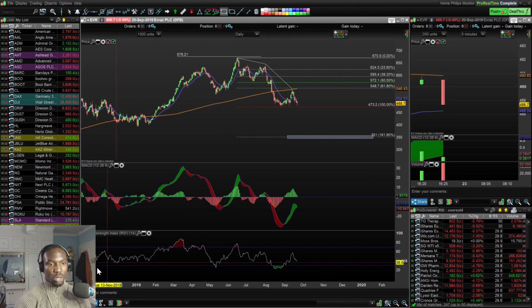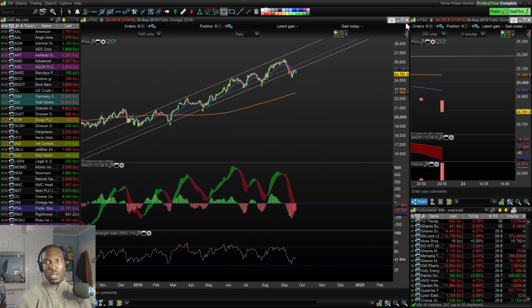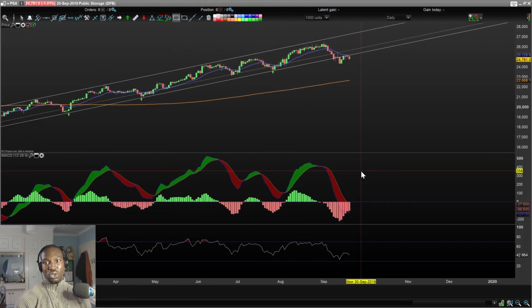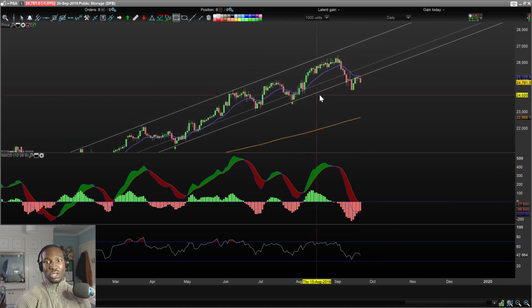Now on to some USA stocks. The USA stock I'm looking at right now is PSA, which is Public Storage. Once again, got another short. On the daily chart, price has broken out of the support line of the ascending channel pattern, broken out to the downside, came back up, and consolidated against the previous support line of the ascending channel pattern, which is now a resistance line, and it looks like it's going to sell off again.